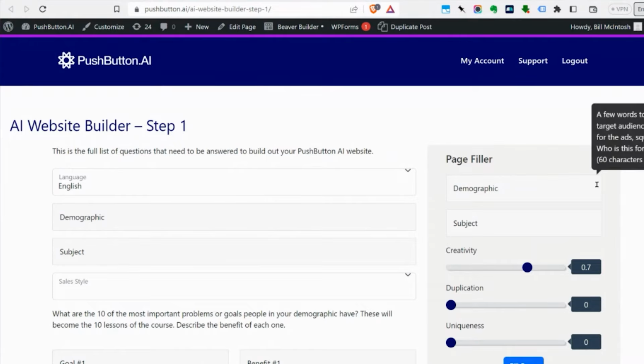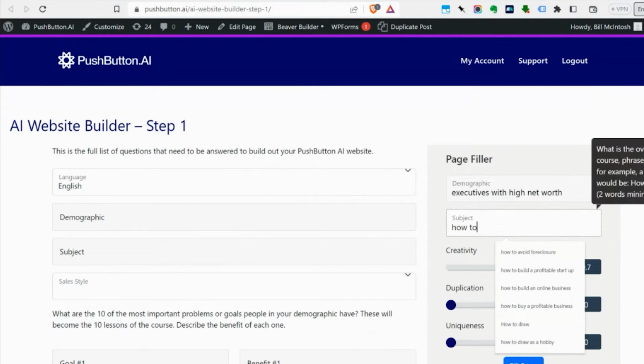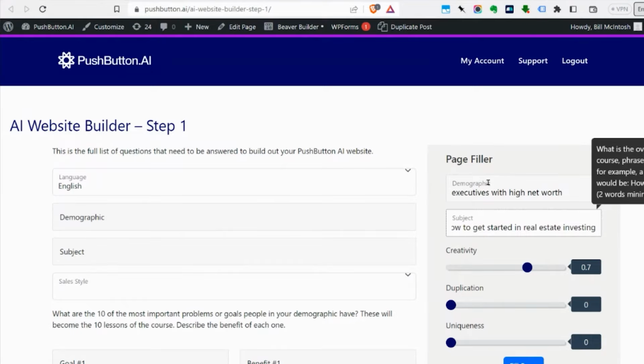So let's say the demographic is executives with high net worth. And then we're going to say the subject is how to get started real estate investing. Okay. So we just put our idea.